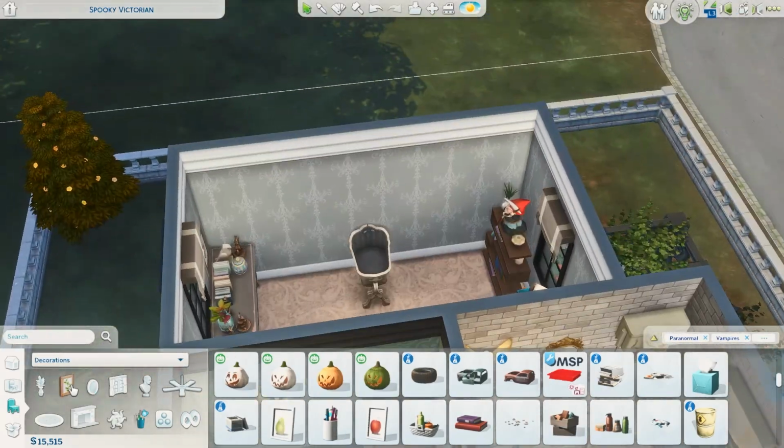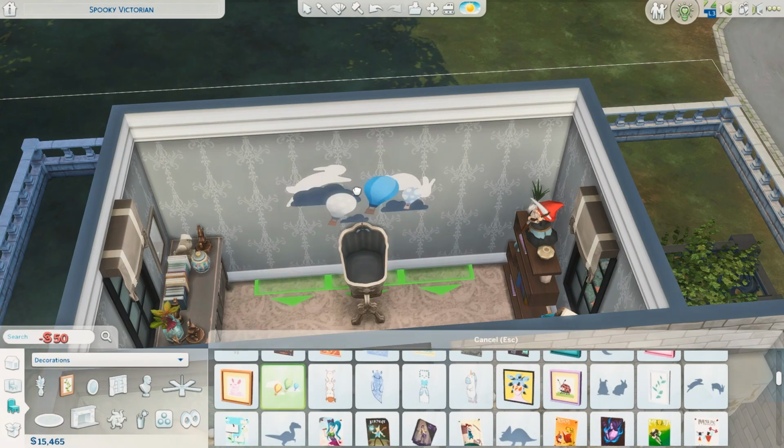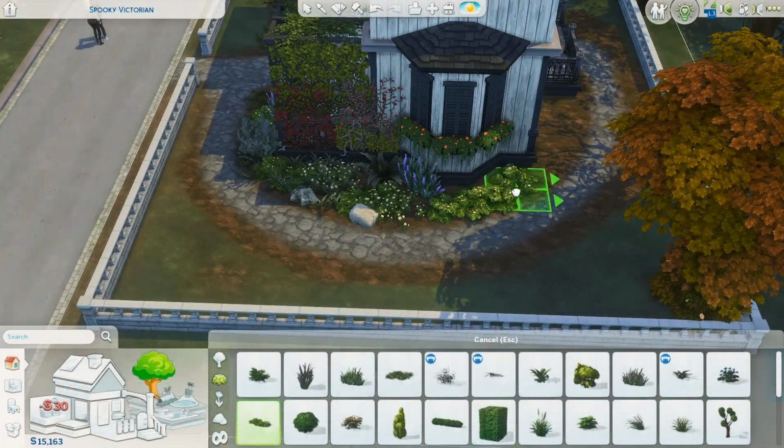And I added a couple of spooky things, like that Grim Reaper gnome, and then they've got the bat teddy, because I figured that a baby raised by a vampire and living in a haunted house would love that.